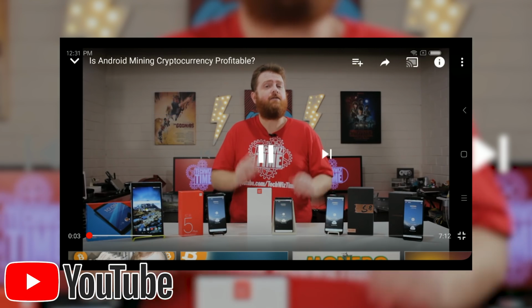Next up, we've got the popular streaming apps, which is either Netflix or YouTube. YouTube works out of the box. It comes in at 1080p resolution.